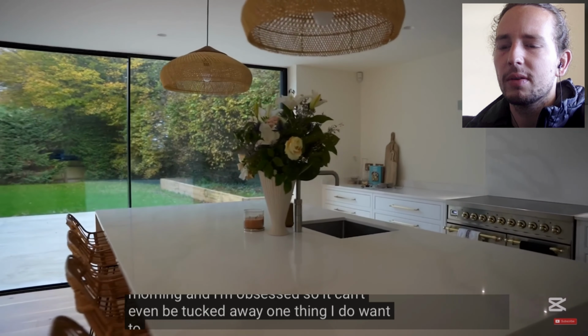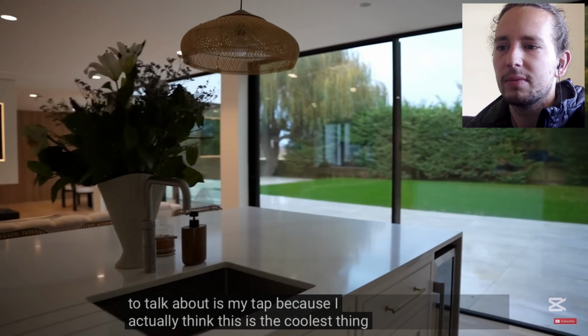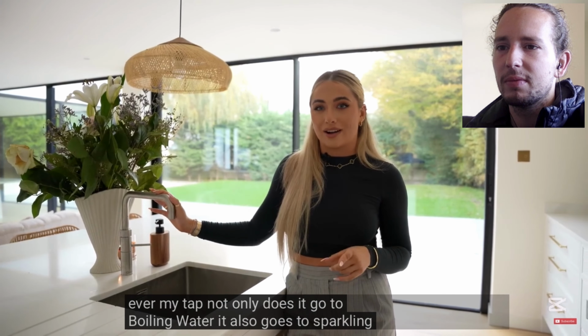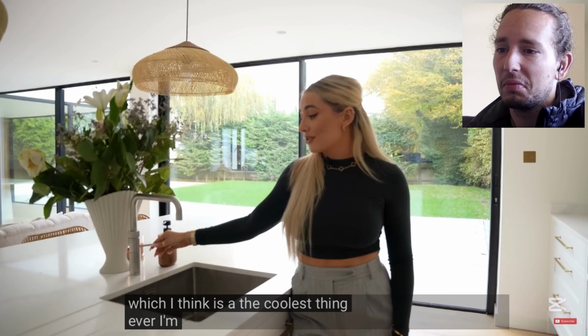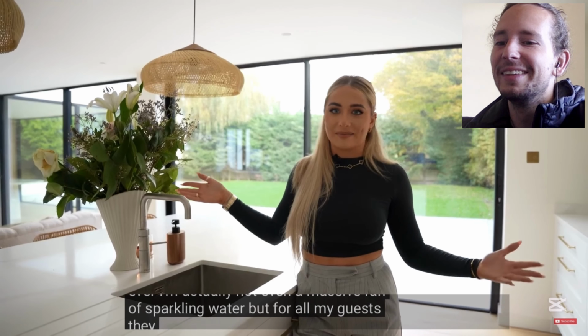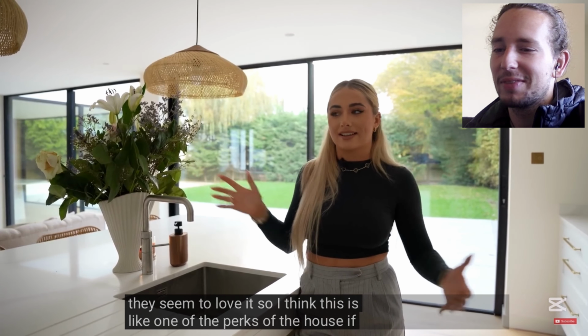One thing I do want to talk about is my tap, because I actually think this is the coolest thing ever. My tap, not only does it go to boiling water, it also goes to sparkling. So it's cold, hot, boiling and sparkling, which I think is the coolest thing ever. I'm actually not even a massive fan of sparkling water, but all my guests seem to love it. So I think this is one of the perks of the house, if I say so myself.